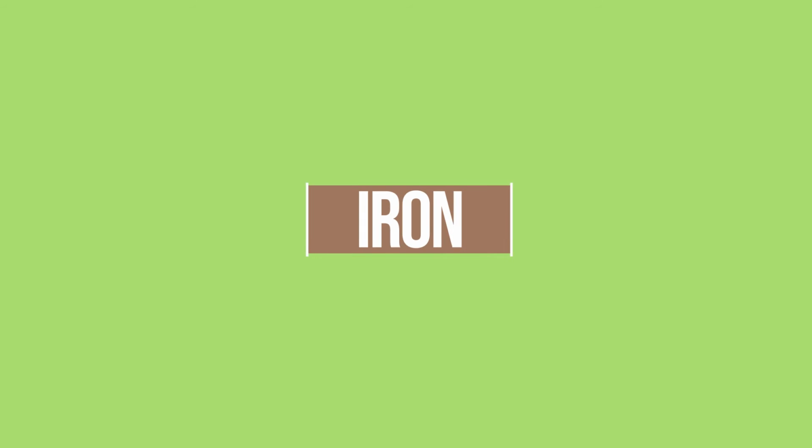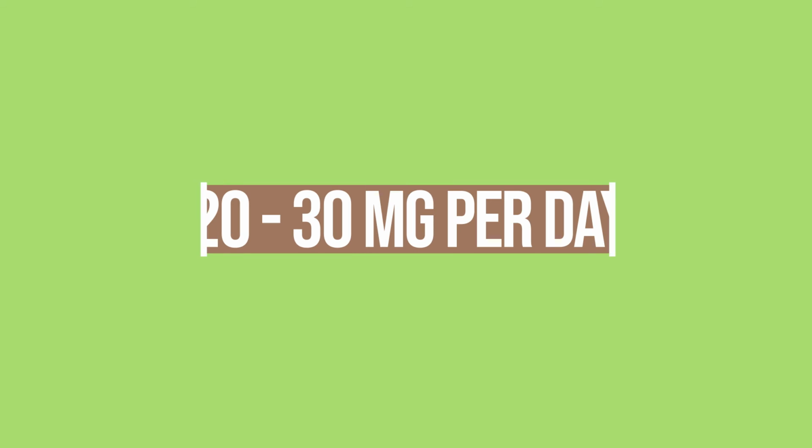The fifth item is iron. Now, iron is important in your blood, transferring oxygen to your body. Now, those 5 items are very important to consume on a daily basis.